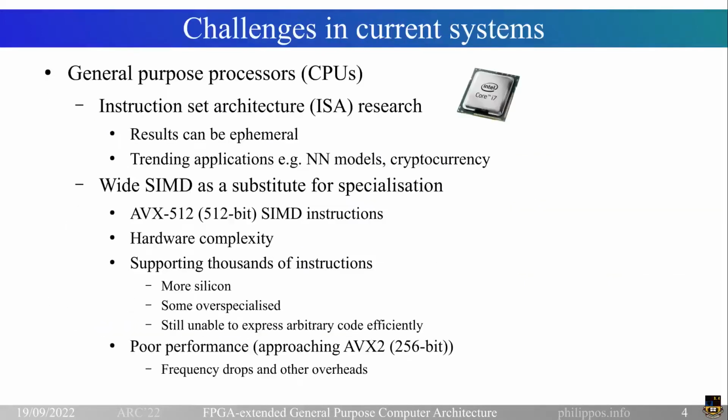We present some of the challenges in current systems. Starting with general-purpose processors, they provide a fixed instruction set architecture. This means that ISA research is needed to select the most appropriate selection of instructions to be supported. The problem is that trending applications for which instructions may be based on can be ephemeral.